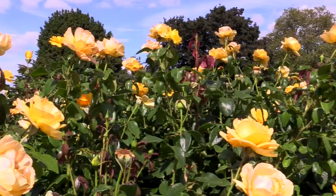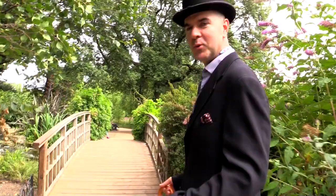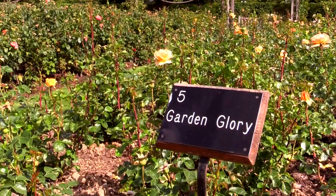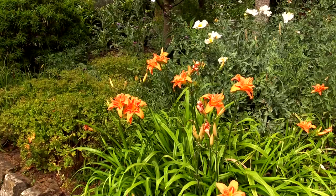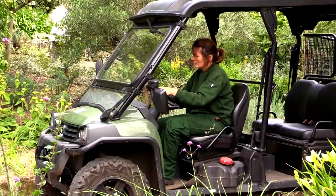This part of the park was opened in 1932 by Queen Mary. It's called the Queen Mary Rose Garden. Originally it was a botanical garden, which I think means that you're allowed to plant any type of species here, whereas in the rest of the park, you're only allowed to plant certain types of trees and plants which are native to Britain.